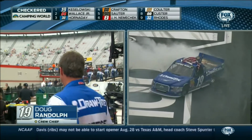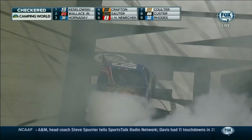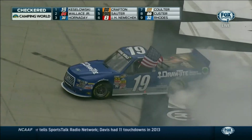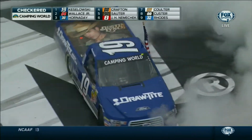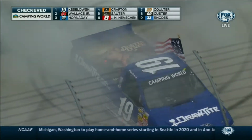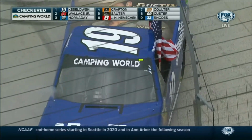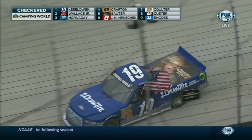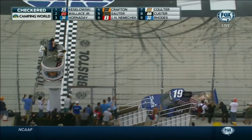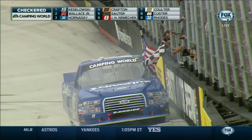Go celebrate in victory lane with Brad. Tears of joy from Doug Randolph and this team. Those are the best tears in the world, to just want something so bad and work so hard for it, and then to have an appreciation of how difficult it is. And when it all comes together, it just overtakes your emotions. And I think Brad's going to be happy that he can shut us up now and not talk about the fact that he hasn't won a truck race. Yep. Brad Keselowski celebrating with the American flag.